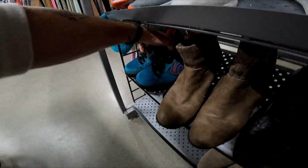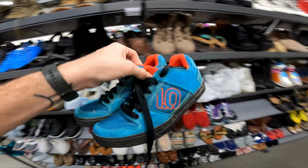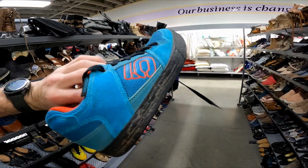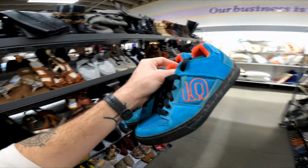Alright, so I spotted this logo from the side. 510 mountain bike shoes for $9.99. They're a bit dirty. I don't know, they'd probably go for like 30. I think I'm gonna pass.